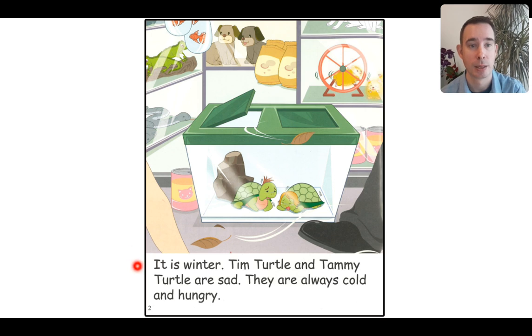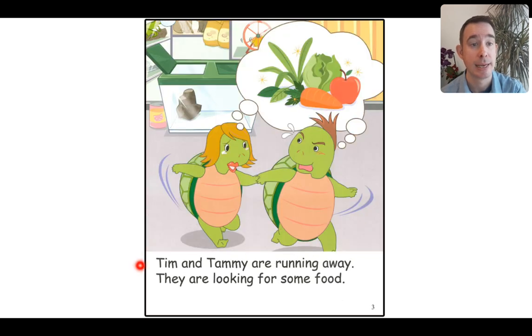All right. Read with me. It is winter. Tim Turtle and Tammy Turtle are sad. They are always cold and hungry. Tim and Tammy are running away. They are looking for some food. And you see these little bubbles coming out of their head? Bloop, bloop, bloop, bloop. That tells me that they're thinking of something. And there's a picture. I think it's food.